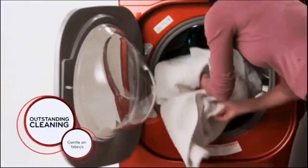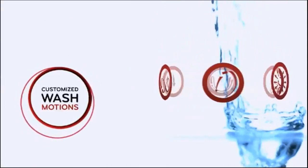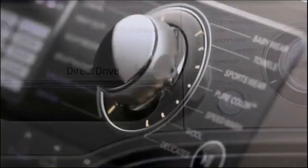Tub Clean cycle is designed for easy, periodic maintenance to keep your washer fresh. The cycle uses water jets and intense heat, up to 149 degrees, to sterilize the tub and help keep your high-performing washer in tip-top condition.